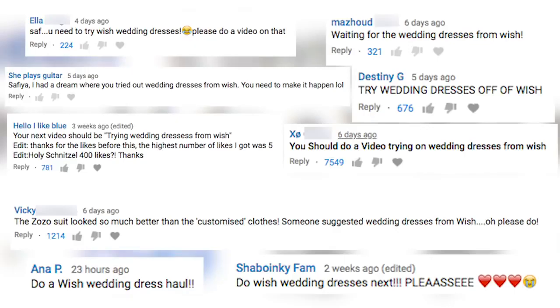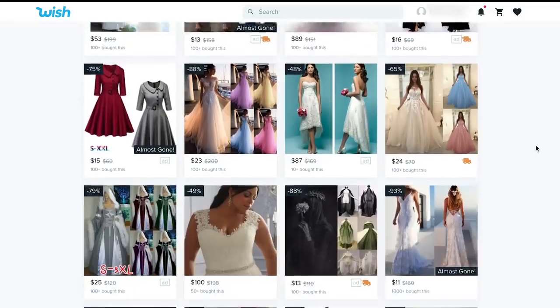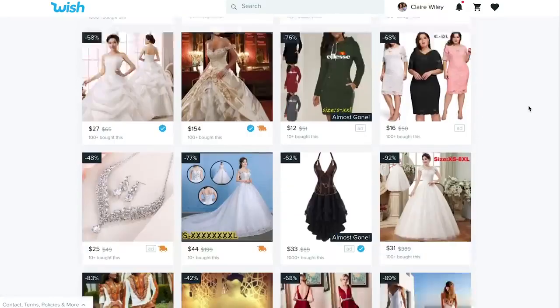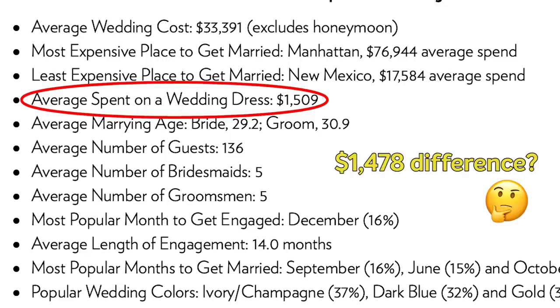and because I'm predictable and because you guys requested it, I thought it was finally time to dive into Wish's wedding dress pool. I will say I have been curious about their wedding dresses for a long time because it seems like a very high stakes thing to buy on Wish versus, say, a t-shirt. Not to mention that the price differential between Wish's listings at like $30 and the average cost of a wedding dress at like $1,500 is suspiciously huge.